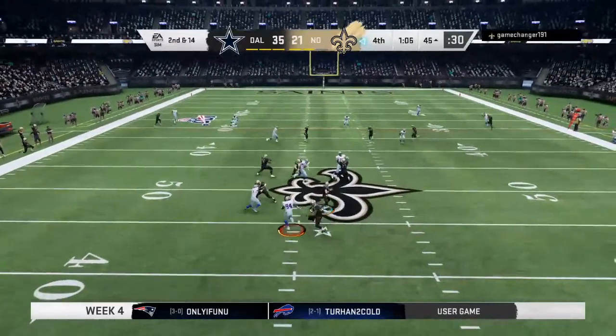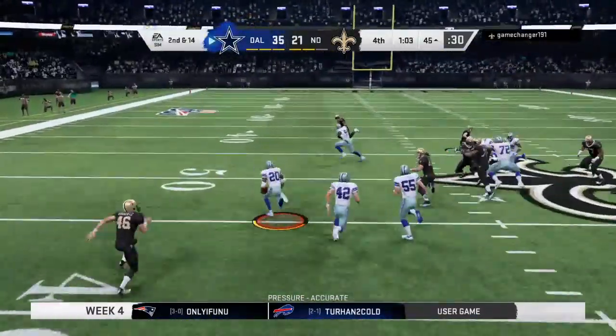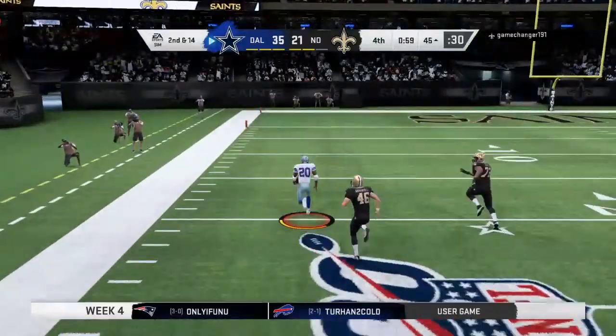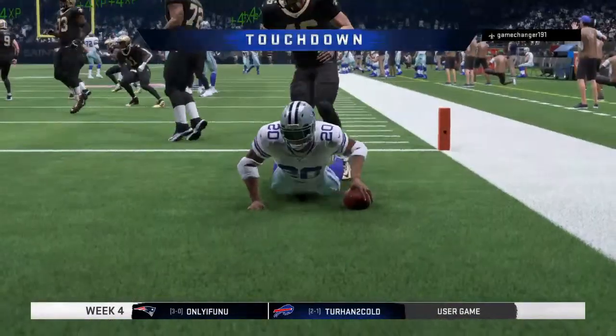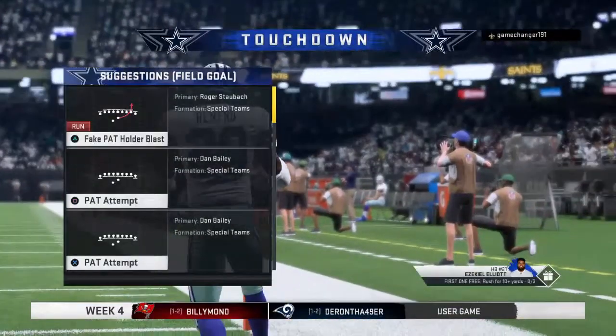Now Breeze. And this is intercepted, and that should do it. Picked off around the 37. And he's free going down the left side. It's a foot race. And he will score. Touchdown, Cowboys.